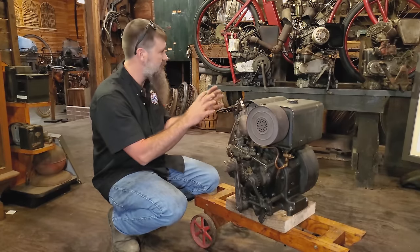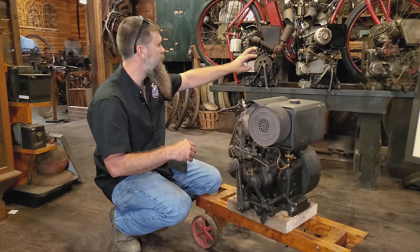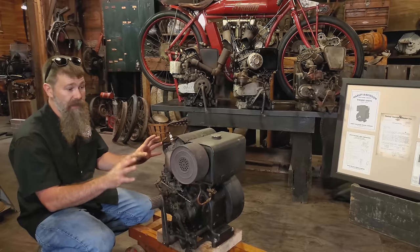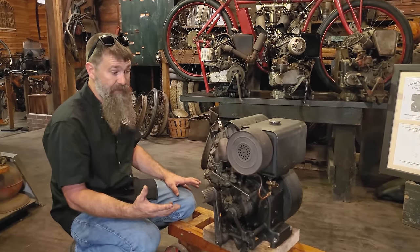A few modifications here and there over time. These two of them have had new exhaust manifolds put on. A couple of them had their carburetors changed around. This one here is in relatively untouched condition, and we're going to fire it up here for you momentarily.